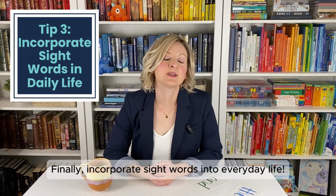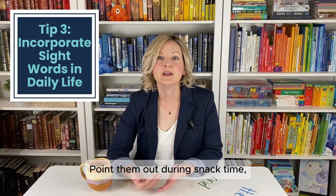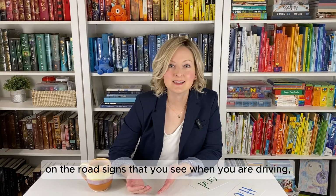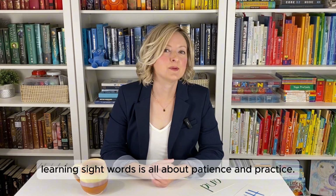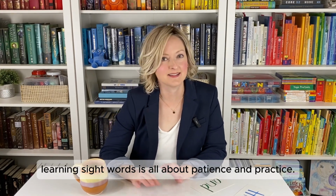Finally, incorporate sight words into everyday life. Point them out during snack time, on the road signs that you see when you are driving, or when reading together. Remember, learning sight words is all about patience and practice.